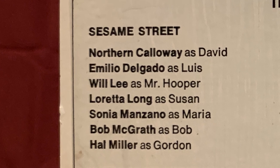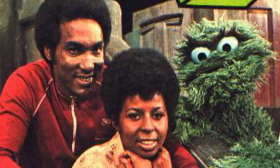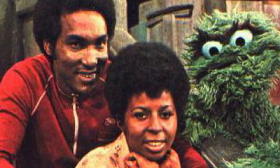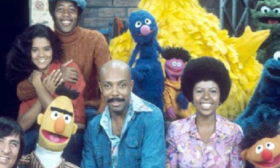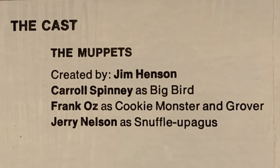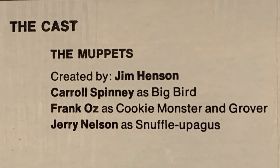Hooper, Loretta Long as Susan, Sonia Manzano as Maria, Bob McGrath as Bob, and interestingly enough, Hal Miller is credited as Gordon on this release. He was the second Gordon and not Roscoe Orman, who is the most recognized Gordon, who joined the cast in season 6. While the Muppets that appeared were Big Bird, Cookie Monster and Grover, and Snuffleupagus, here performed by Jerry Nelson.